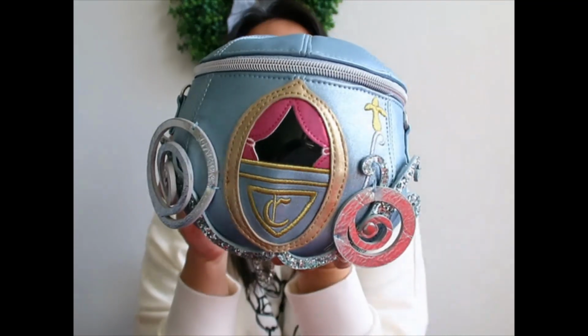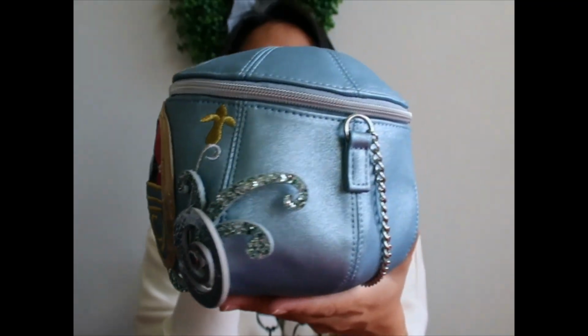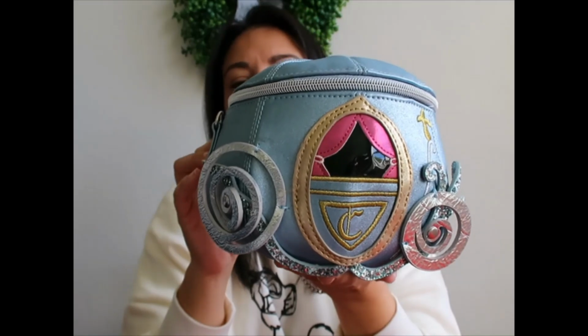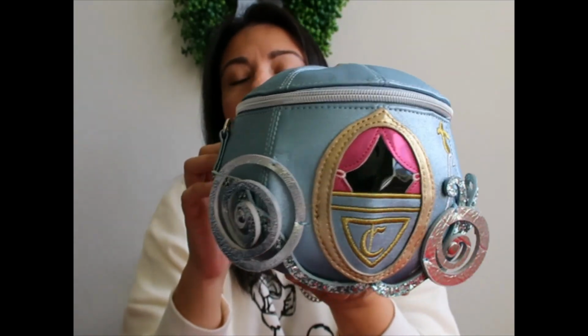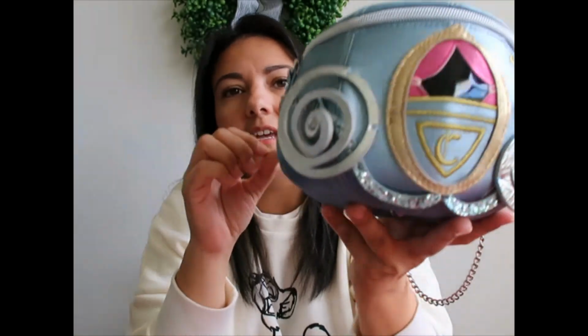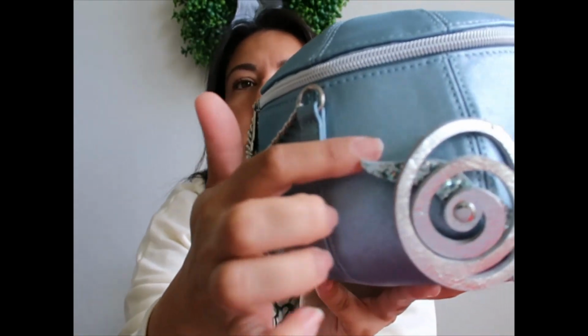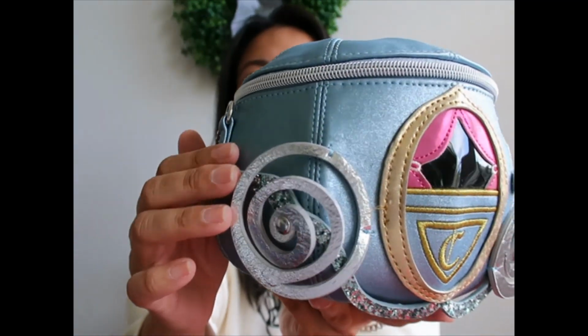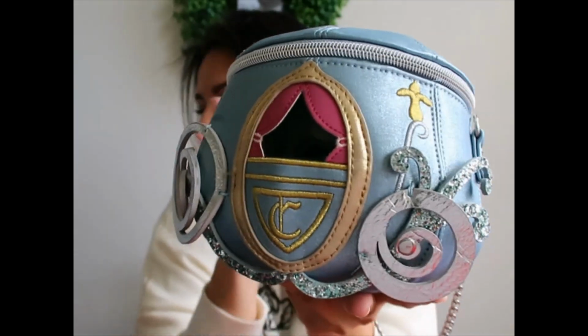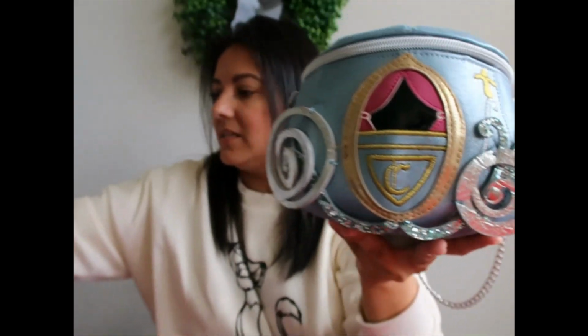I don't own a lot of them, but they are beautiful. The amount of detail, everything. Look at this carriage. It's gorgeous. When you look at Daniel Nicole's pieces, it's like they really are pieces of art. She takes care of every single detail, like everything. Look at this. When you look all around, isn't it beautiful?